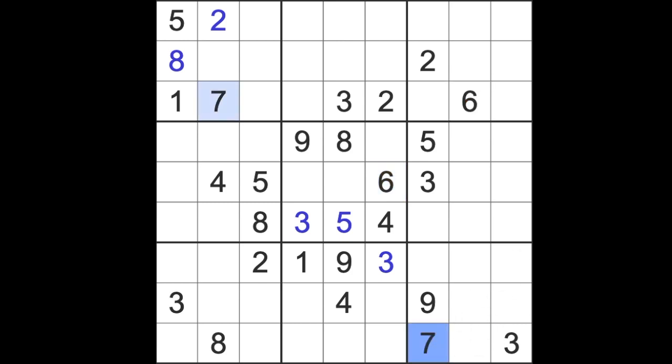Ooh, looks like today's game is a bit tougher than usual. Here we go. I've got one thing now. 7 blocks across here. So 7 has to appear in either this square or this square, right? These two squares. One of these two squares must contain 7. So whichever one it appears in, it will block across here.